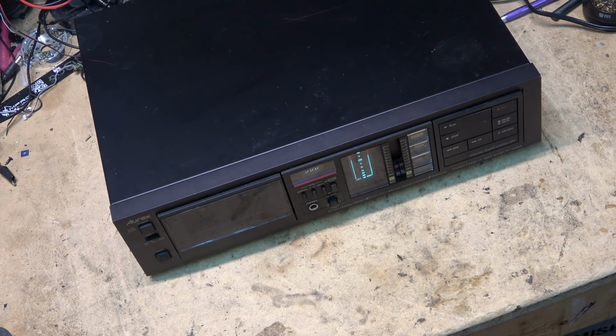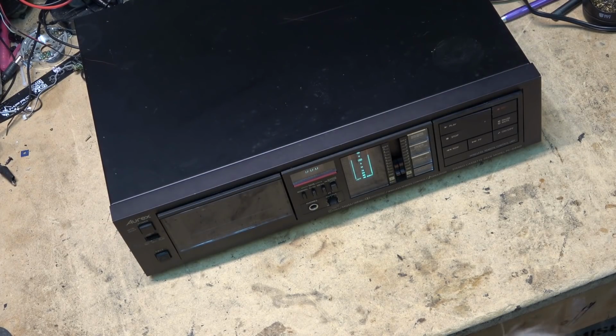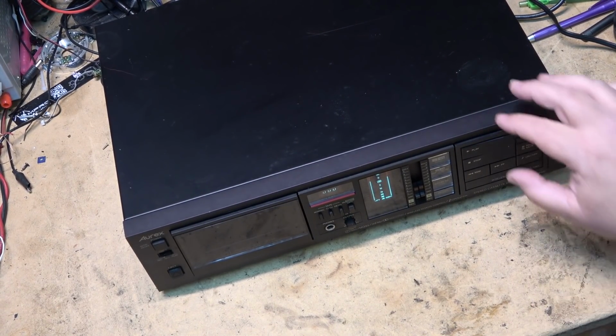And now I've got one in for service. This is not the same one, I don't think. It's not the same guy that I sold it to that brought it to me, unless the guy that I sold it to sold it to somebody else and it just happened to come back to me. But I don't think so. Anyway, this one here, it doesn't work, and none of the buttons work on it.